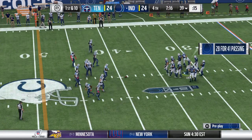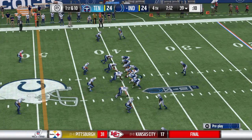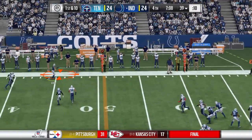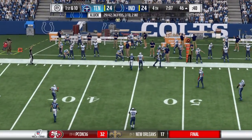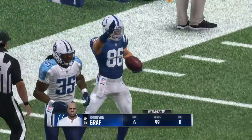Looking to jam the receivers at the line here. Press coverage look defensively. They go play action here on 1st down. Toward the sideline, and look at that catch. Dragging the toes, and that's going to be a 1st down. Well done.